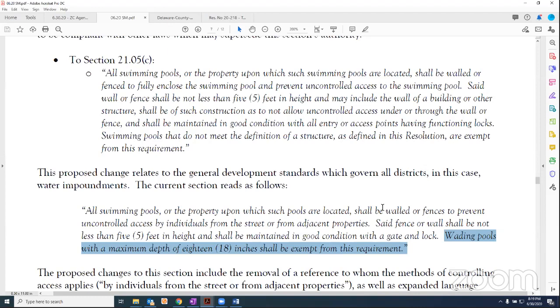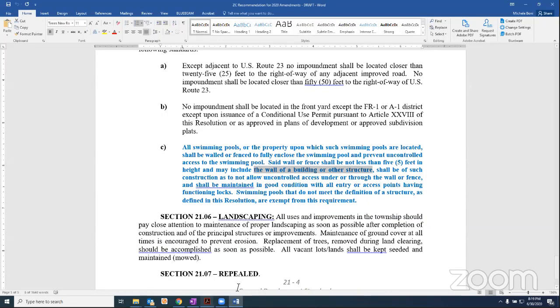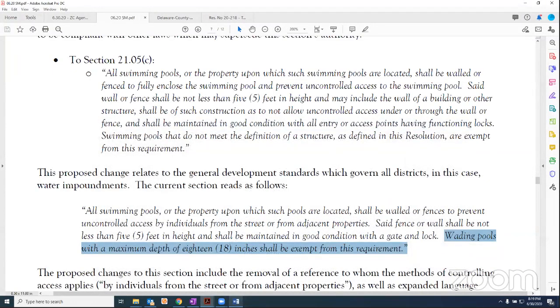What we could do, I'm trying to think of how we could do this, as a stipulation for this recommendation is to consider a new maximum depth for the swimming pools that would qualify to be exempt from this requirement. Is that something? Yeah, I think so. Maybe it's a decision that the trustees need to make. How big are they willing to go? Yeah, how deep are they willing to go.